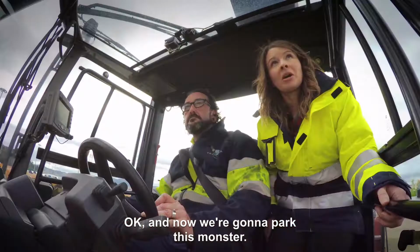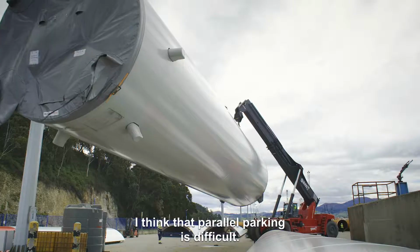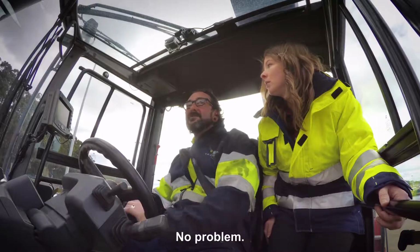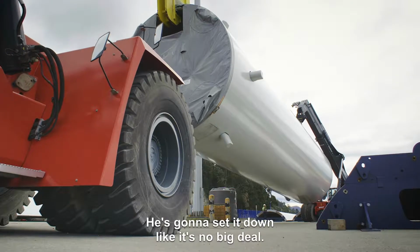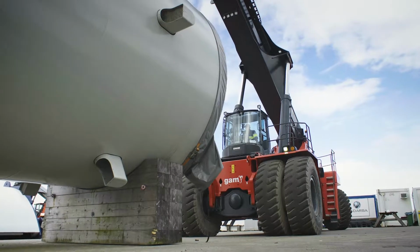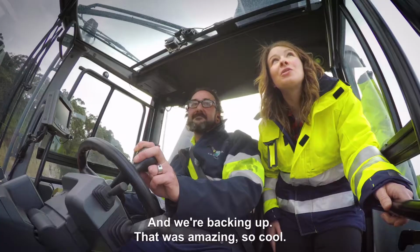Okay, and now we're gonna park this monster. It must be really hard to make turns with this. I think that parallel parking is difficult. No problem. No problemo. Final step coming up here now. Just gonna set it down, like it's no big deal. We're backing up. That was amazing. So cool.